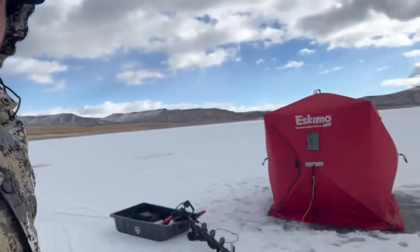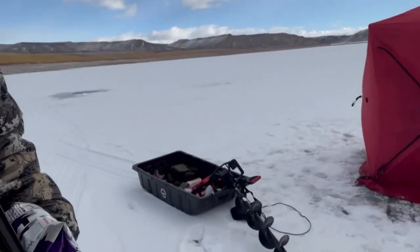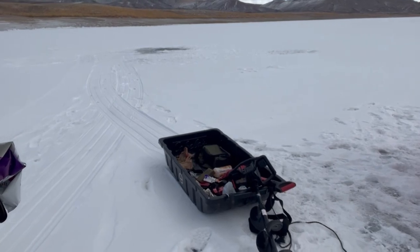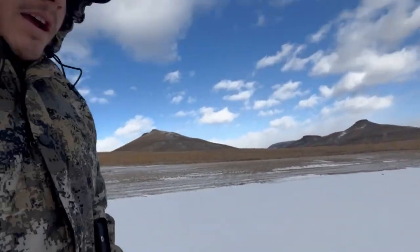The past couple days here, it's just been really cold. It's been a high pressure system here for a minute. We're gonna see what we can do. We got the Eskimo Quick Fish 2 set up. I got my holes drilled with my nice StrikeMaster electric auger. And yeah, we're gonna pop up in here and I'll show you guys the setup right now. Home sweet home.